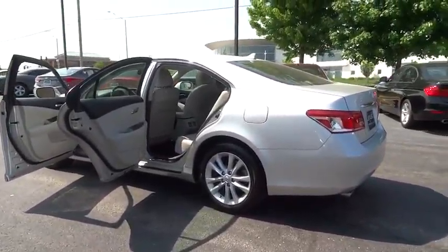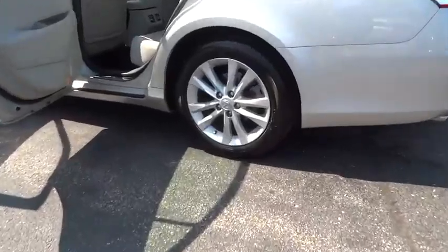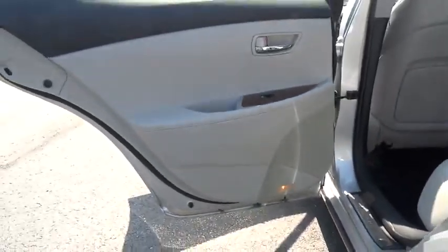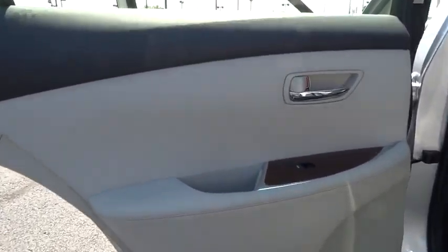Here are some of this vehicle's great options. AM/FM stereo with in-dash 6-disc CD changer, heated front seats, leather seats, power seats, leather interior group, full-size spare tire.